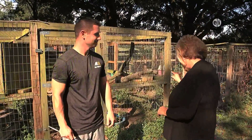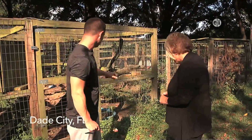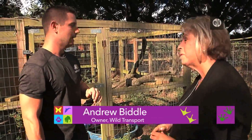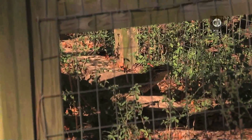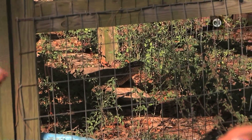Andrew, I see somebody peeking out right here. Yeah, he knows we're talking about him. This is Aldous. He's our Argus monitor, and he's a monitor from Australia. One of the things they're most known for is a tripod, or they'll stand up on their back legs. They actually think that's kind of where they got the name monitor lizard, because they would stand up and monitor the savanna or the area.